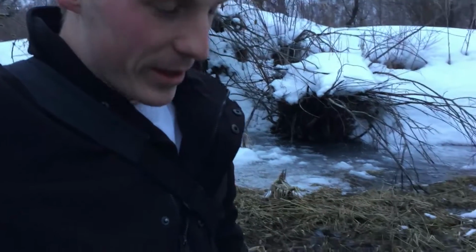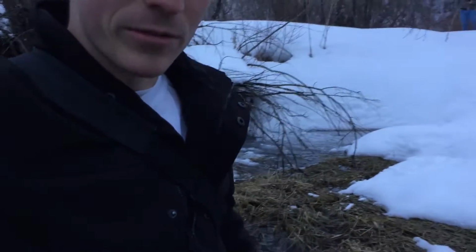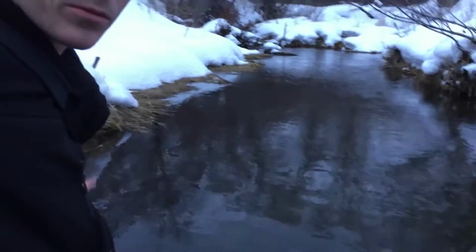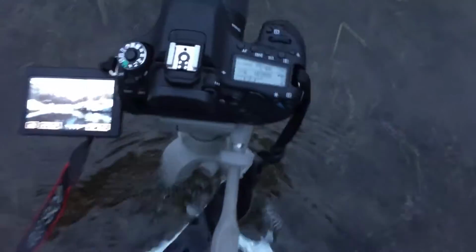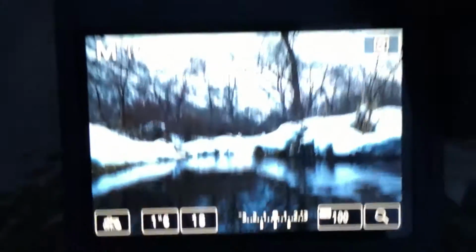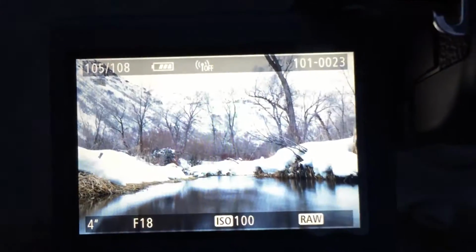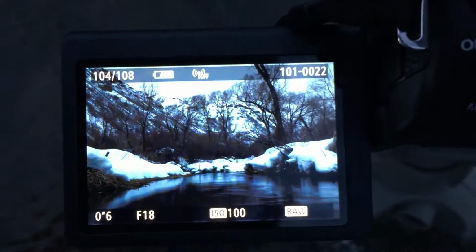All right, so I've discovered that standing in the river can yield the best shots. In this case, this is something I think that looks just really, really cool. So here's my camera. This is what I'm shooting right here. Just looks kind of like paint strokes. Super cool.